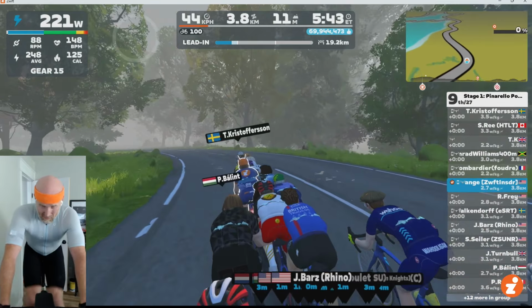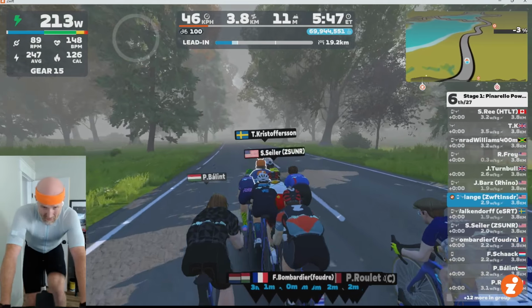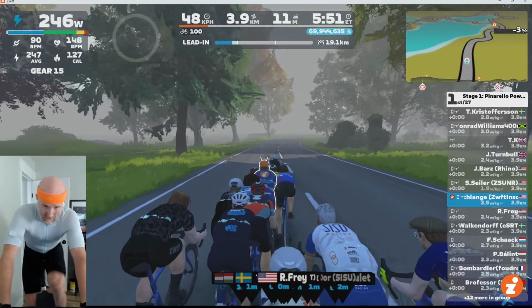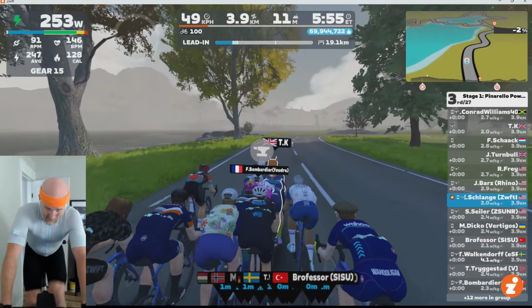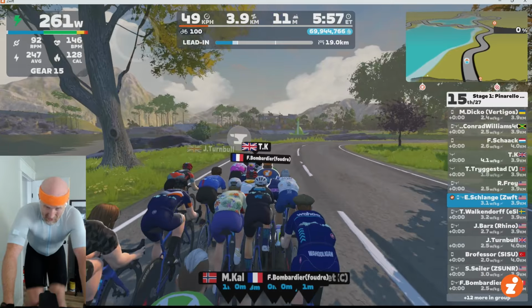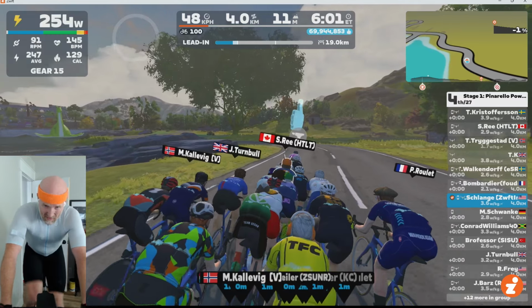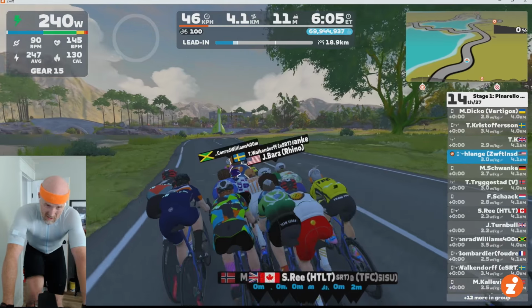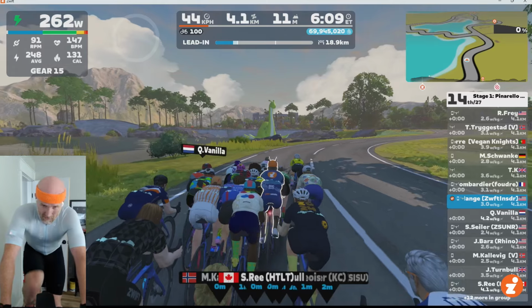So the other key selection spot is the drag up to the downhill that we just did at the start. That's the longest climb. Not a steep climb. Like probably 2 or 3% on average. But you can attack there, make it interesting.